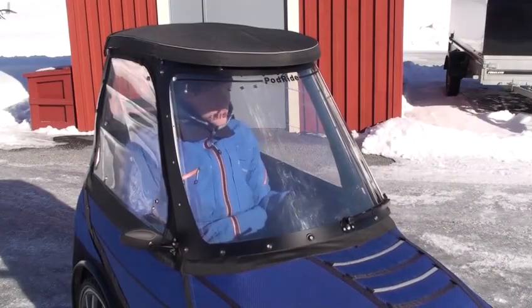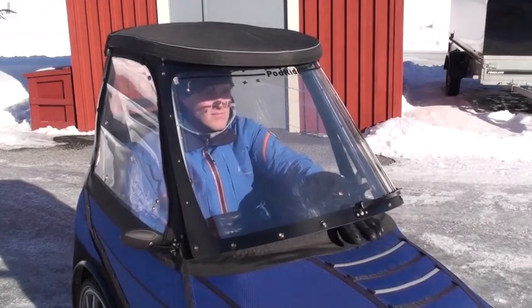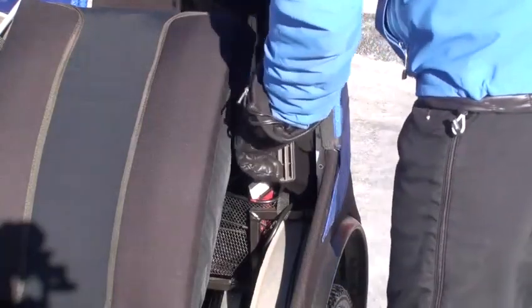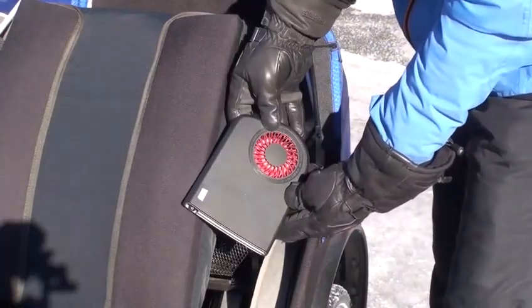To get better ventilation in the summer, you can open up the lower part of the front window and also both the side windows. I use this small electric heater to defrost the windows when parked outside in winter.